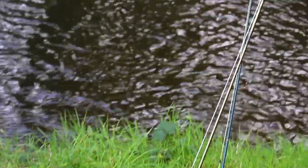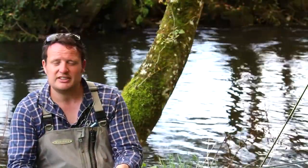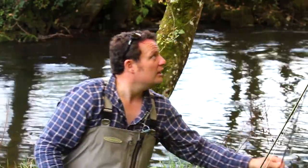Okay, welcome to West Larrick. It's the Westcountry Rivers Trust token beat. We're after grayling today. We're early October. I've just got my standard trout fishing tackle. I'm using an 8-foot, 3-weight rod. I've got it set up New Zealand style, so a dry fly hanging a nymph underneath.